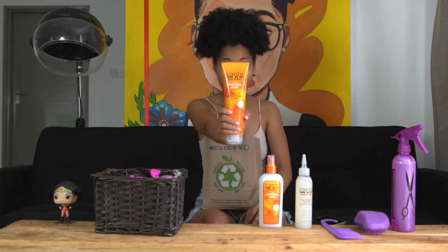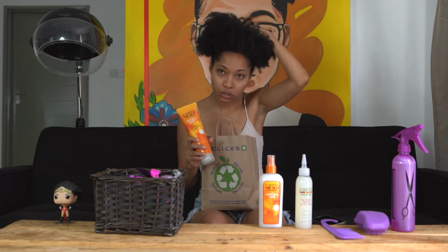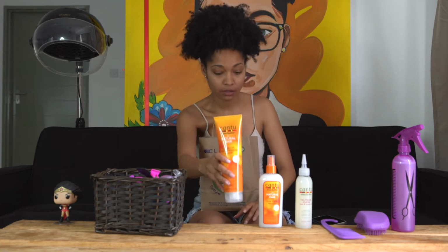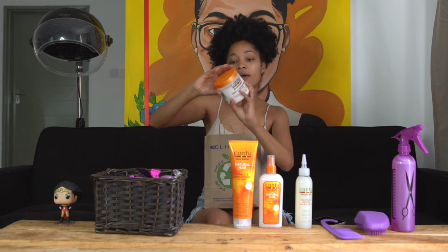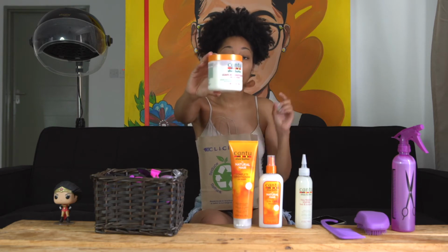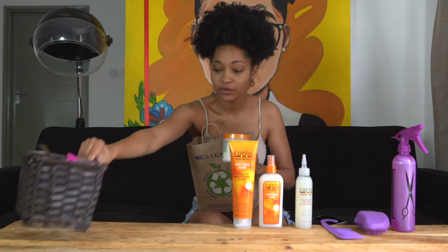So the next product is the Complete Conditioning Co-Wash. And I got this because I feel like my hair right now doesn't need to be stripped too much. It doesn't need to be cleansed like with the hectic shampoo. So I went for this co-wash because it's gentler on the hair, or at least I'm hoping. And then I've been using this for years. Oh my goodness, I love this. This is the Cantu Leave-In Conditioning Repair Cream, guys.